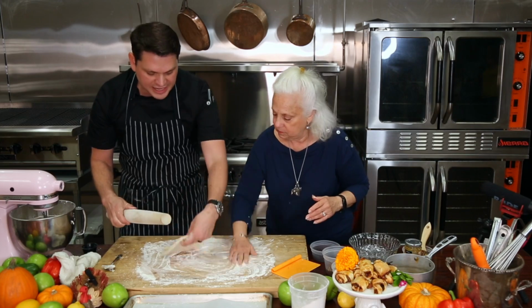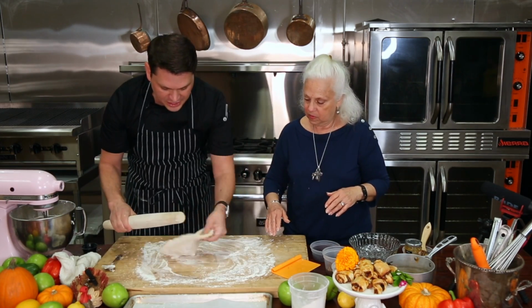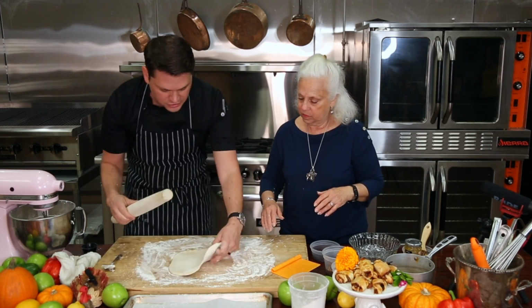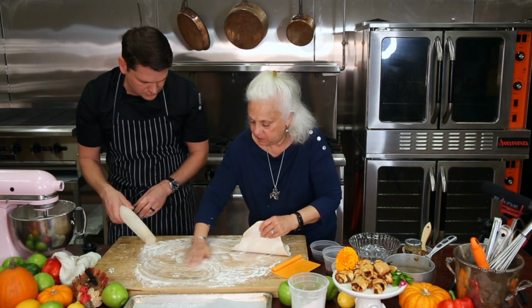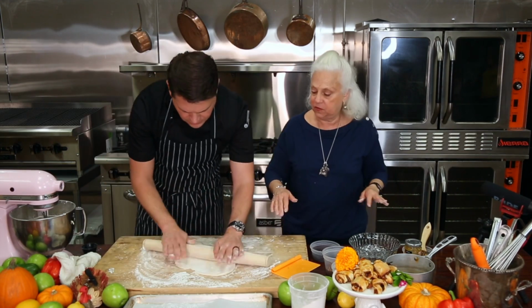So if you take it out too early, that butter inside of it is just going to start to soften, and then the dough itself will be almost impossible to roll out. But by having it nice and cool, it makes it really simple to work with. And what I do is I flip it occasionally, and I also flour my board, and I make a circle. It doesn't have to be a perfect circle.